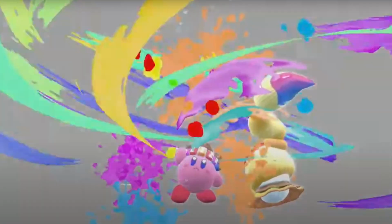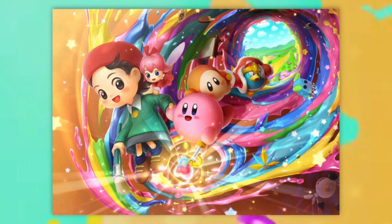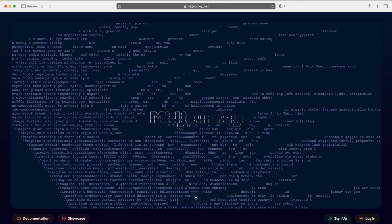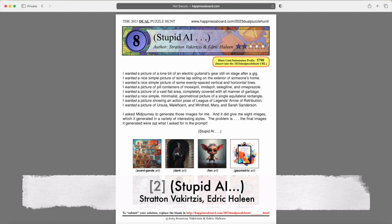Now here's why I do art myself. They say a picture is worth 1,000 words, so doing drawings is great for expressing a lot of information, especially in stories and puzzle hunts. Yes, generative AI is a thing, but I still prefer doing my own art, especially since these outputs were not what was asked for in the inputs in this puzzle.